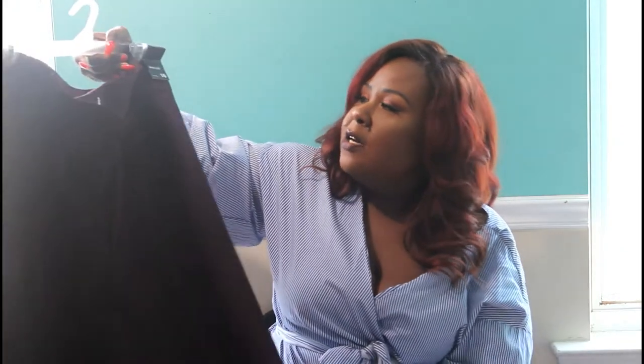These pants here, also, I think I just went high-waisted crazy. I think high-waisted flatters my waist. I am pear-shaped, I'm plus size, but I'm pear-shaped. So my waist is tiny for the size that I am. So I try to bring my waist in whenever I can to show off my shape.